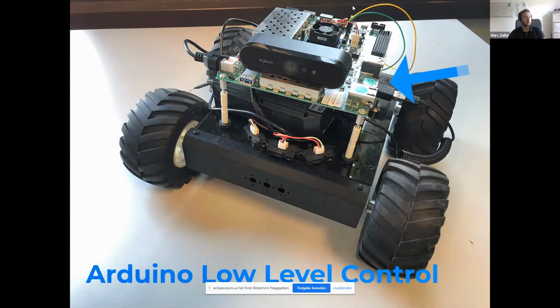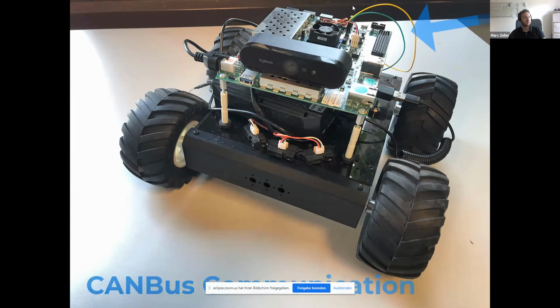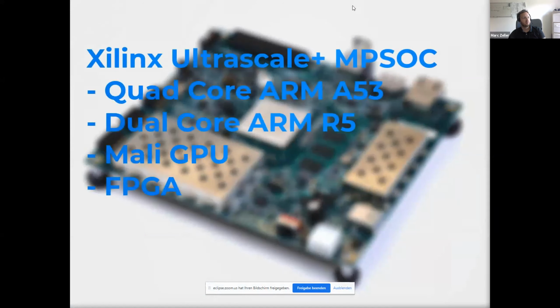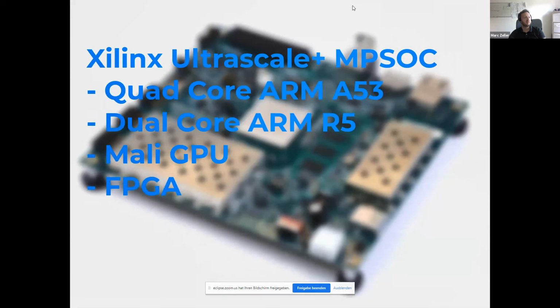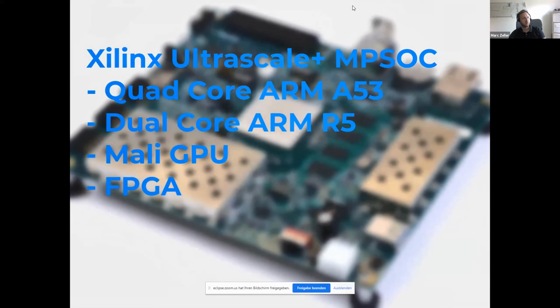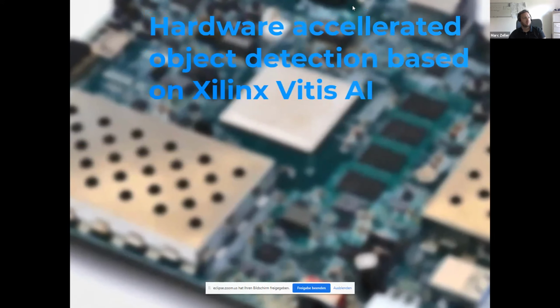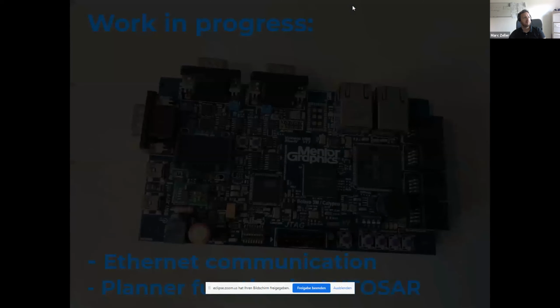We have an Arduino board, which does some low-level controlling, and we have a Xilinx board, which is a multi-processor system on chip for some more sophisticated ADAS features, which you see here. So it has some ARM cores, it has some GPU cores, and it has an FPGA. And this FPGA helps us to have a hardware-accelerated convolutional neural network, which we run for the image recognition tasks. And these different boards are connected via a quite simple CAN bus.